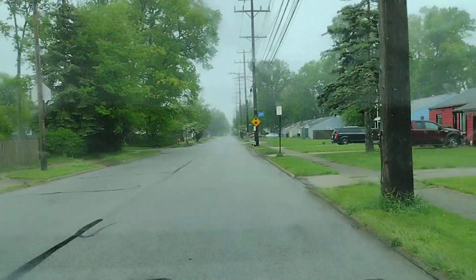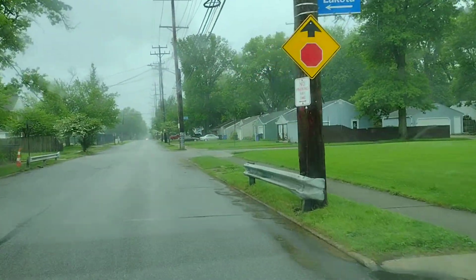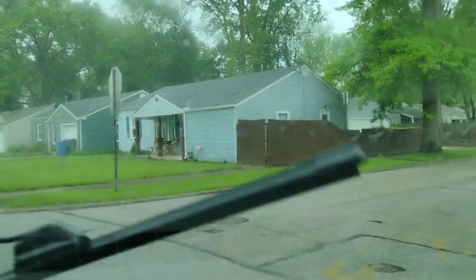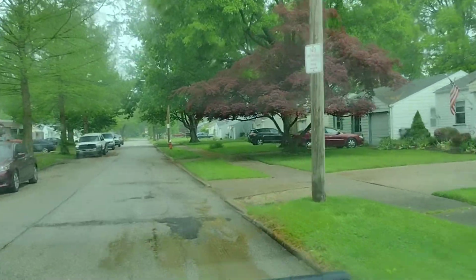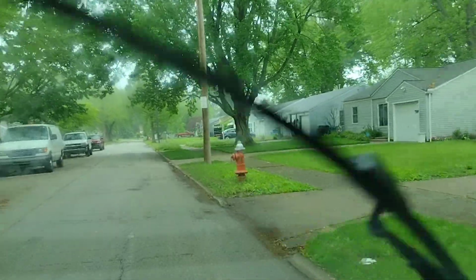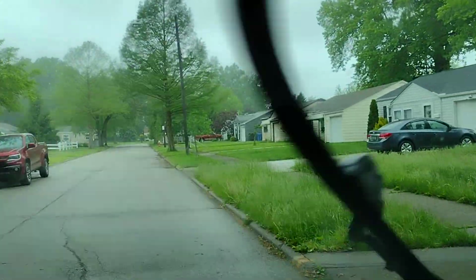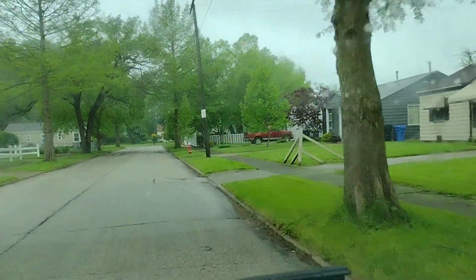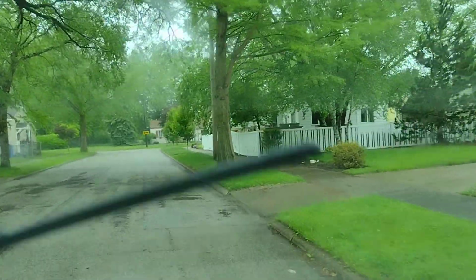Now, a lot of these houses are smaller, and I will say the lot sizes are not bad. I mean, just by looking at the lot sizes, I would guess that many of these lots are gonna run maybe 7,000 square feet, give or take. So these lot sizes are not that bad. These are some nice, small, straight to the point houses.